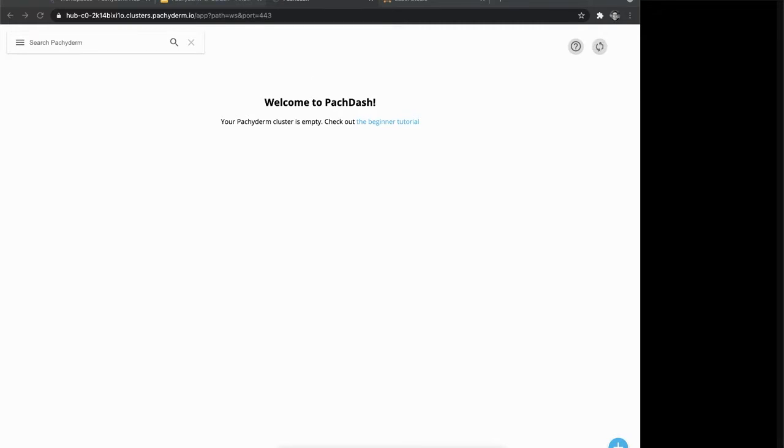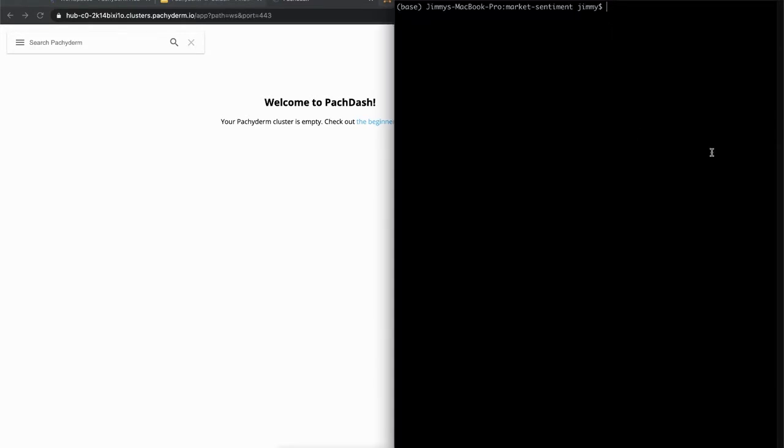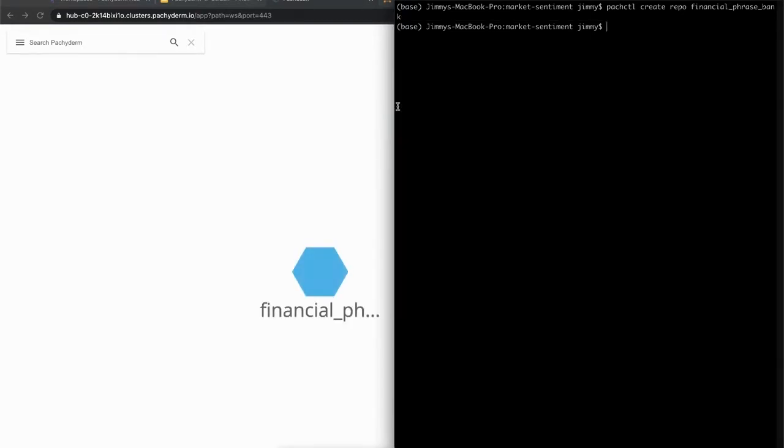For running these commands, I'm going to be using the command line utility, pachctl. You'll see my terminal over here on the right, and we're going to be monitoring them over here inside of the Pachyderm dashboard. The first thing I'm going to do is create a data repository to hold our sentiment data set. We're going to call this financial phrase bank, which is the name of the sentiment data set that we'll be using for this project.